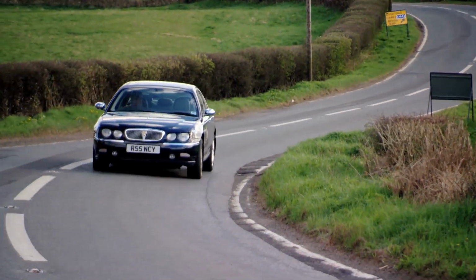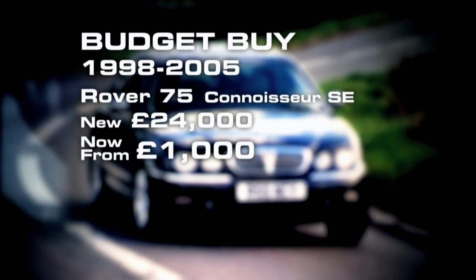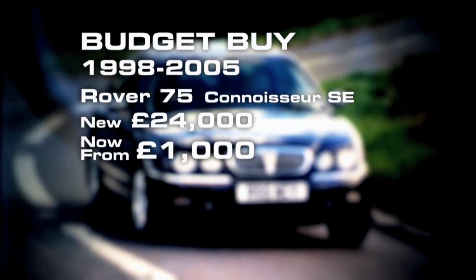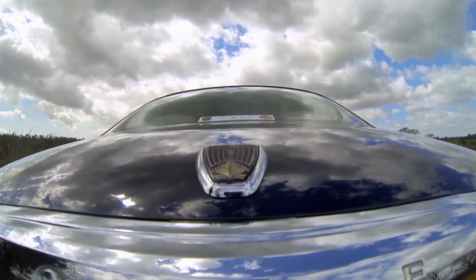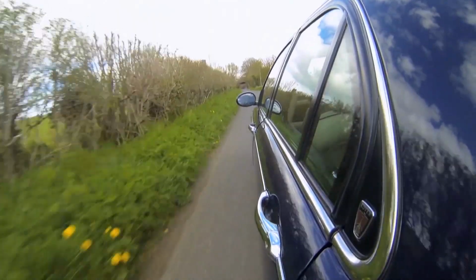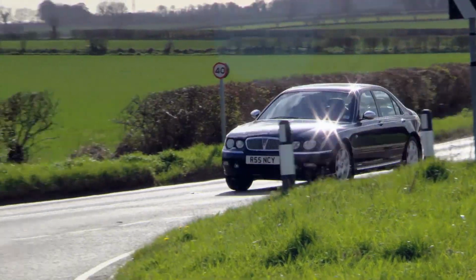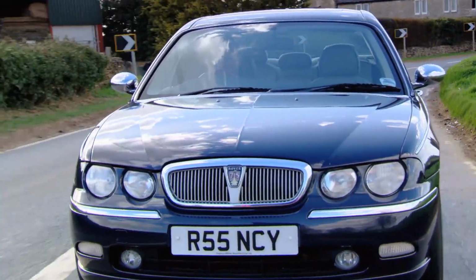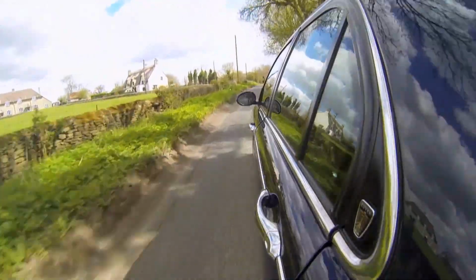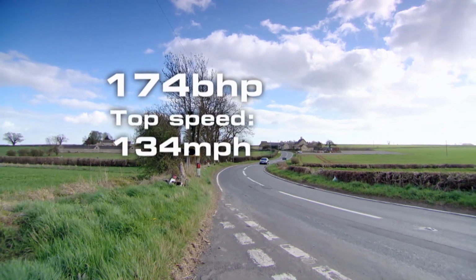First, some British luxury for the price of a leather sofa, the Rover 75 from £1,000. Time for a test drive. The 75 was on sale when Rover was owned by BMW, so, as you'd expect, it's pretty well engineered. The engine range starts at a 1.8-litre four-cylinder and goes right up to a 4.6-litre V8. Here, we've got a 2.5-litre V6 with an automatic gearbox.